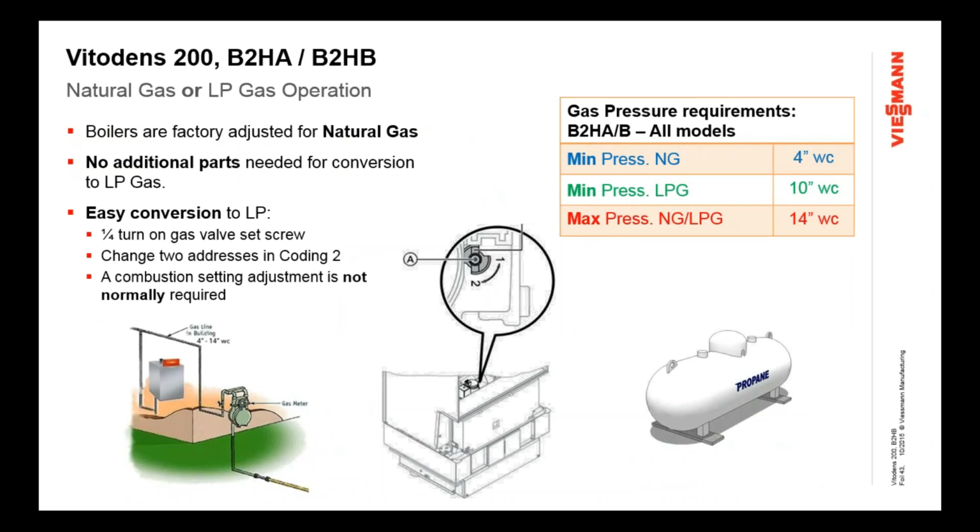There's a little set screw on the gas valve. There's a coding change you make, and that's it. No recalibration. The burner will calibrate itself automatically. The first time you fire it up on propane, it will look at the lambda and adjust itself accordingly.